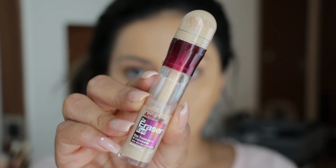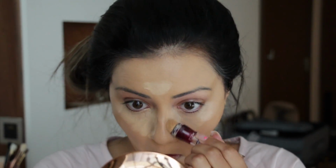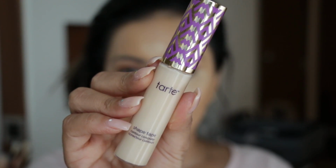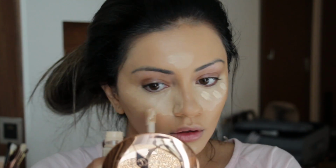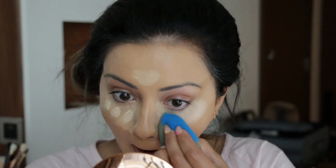And now taking my Eraser Eye Concealer from Maybelline. This is in the shade Neutraliser. Love this shade because it has a bit of a yellow undertone, so it really helps brighten that area furthermore. And I'm taking this underneath my eyes and the usual areas, so just a little bit on my forehead and my chin, and then also some Tarte Shape Tape Concealer, and just adding 3 tiny little dots underneath my eyes just to help brighten that a little bit more.